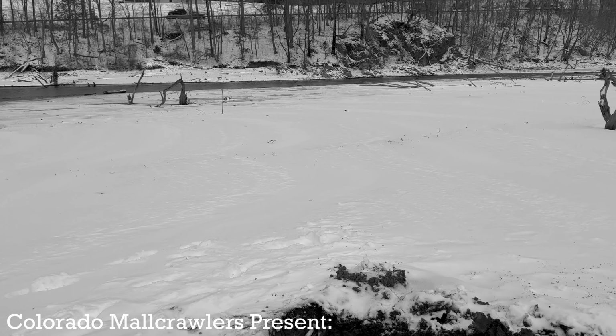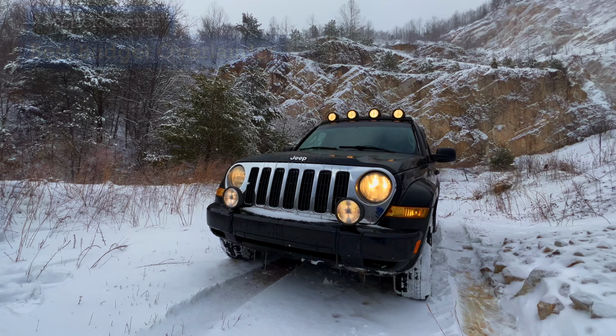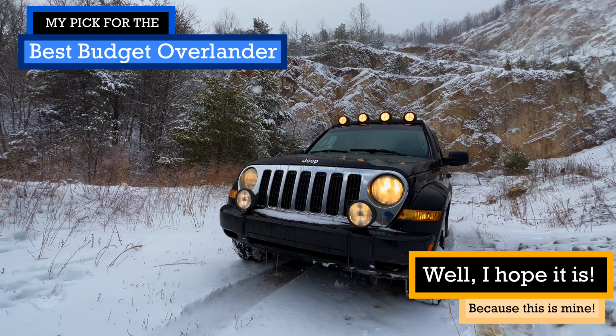Yeah, the Jeep I just got stuck and is now en route to a mechanic on a flatbed is my nomination for Best Budget Overlander, and I'm going to tell you why you should consider it too.